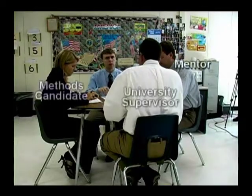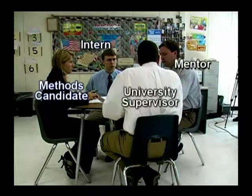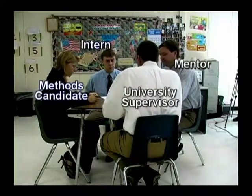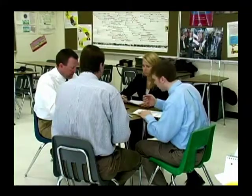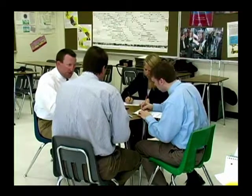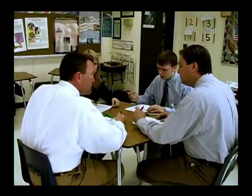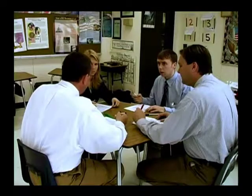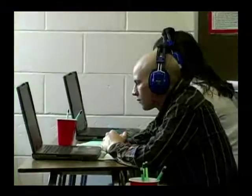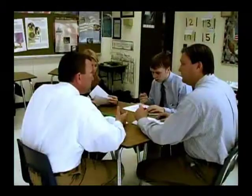Co-teaching doesn't just happen. It starts with deliberate, thoughtful planning. In this scenario, the mentor, his intern, a methods candidate, and the university supervisor make use of their planning period to brainstorm and develop a quad lesson, with each person contributing ideas and suggesting refinements. Genuine collaboration at the planning stage ensures ownership of the lesson by all parties and supports ambitious, creative, and well-organized instruction.